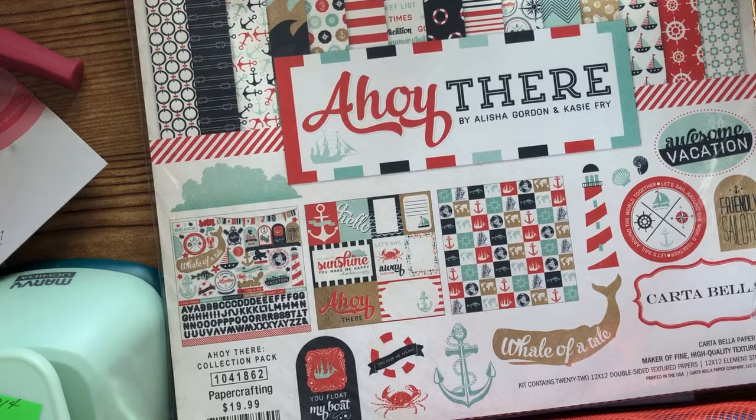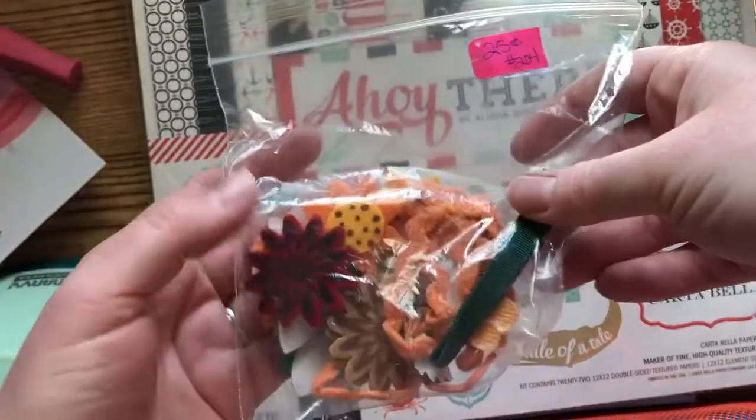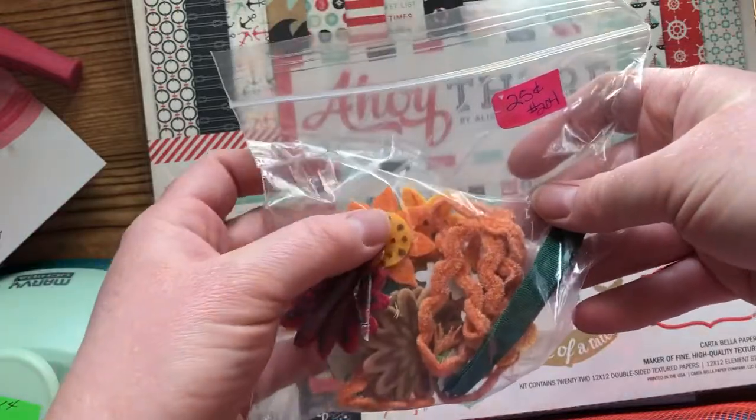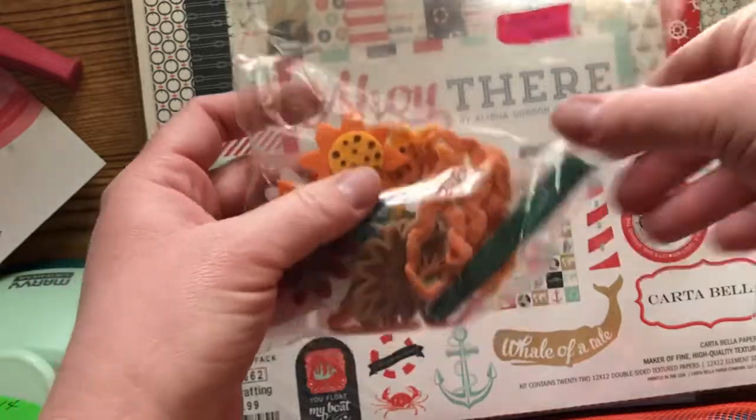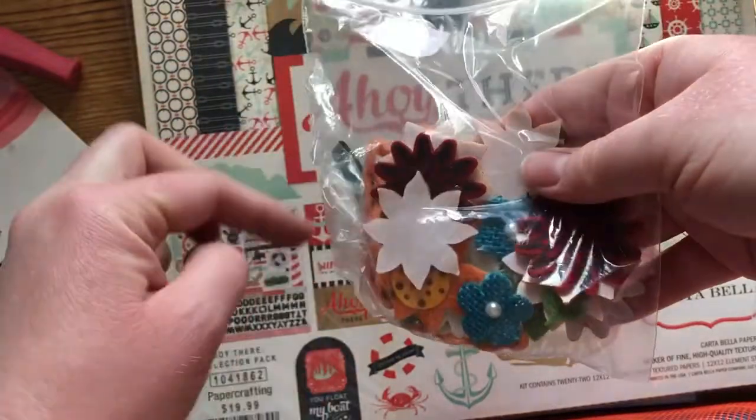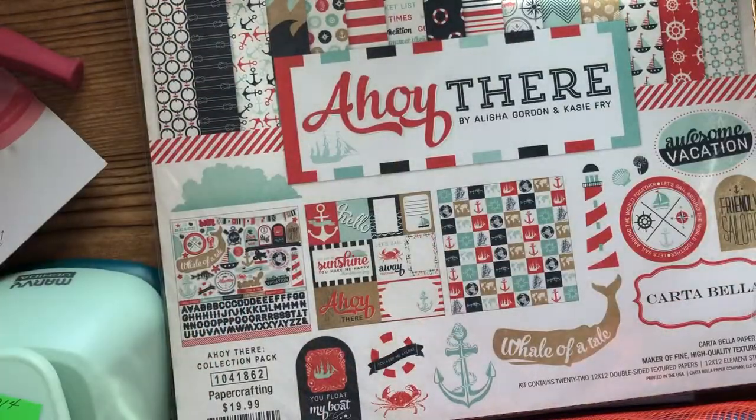And then I just got this little pack of little doodads. These reminded me of fall florals. It was just $1, so I basically got it for those little felt flowers. There's just a couple other little flowers in there as well. And then a couple of ribbons.